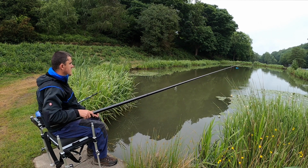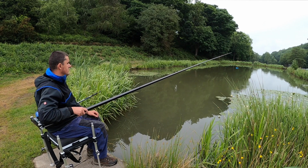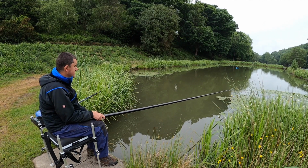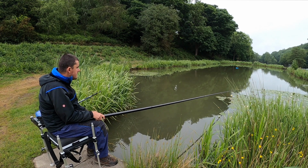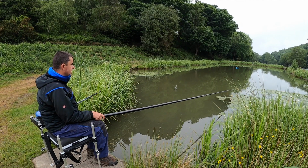Oh, a little weed or something around the hook there. Just give it a dab on the water. It's come off. You should really come back when you get a bit of weed on your hook and check that you've not got anything covering the hook point. But because tonight's just about having a bit of fun and we're only pleasure fishing, I'm more than happy to give it the benefit of the doubt.